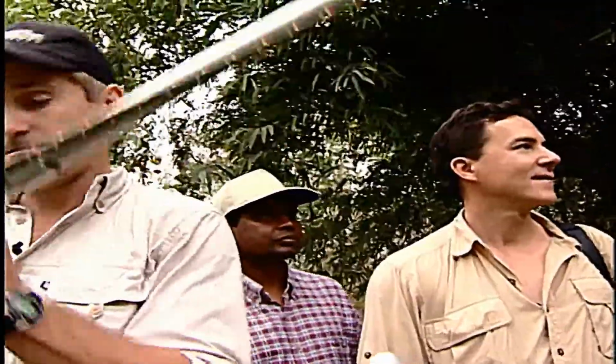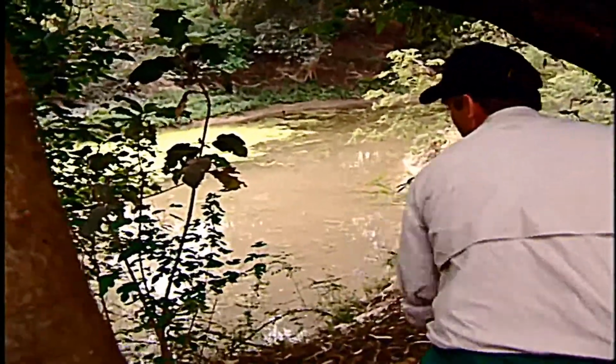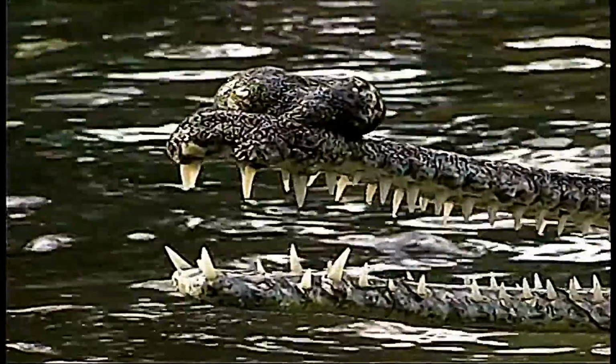They're heading for cover. We got to work it out for ourselves. I know it. Let's see if we can catch one. Jerry Martin, one of the few people in the world with hands-on experience of gharials, knows that this task requires a paradoxical mix of brute force and a delicate touch.